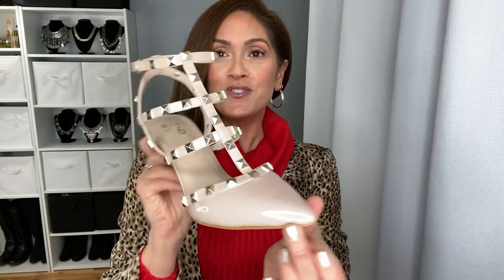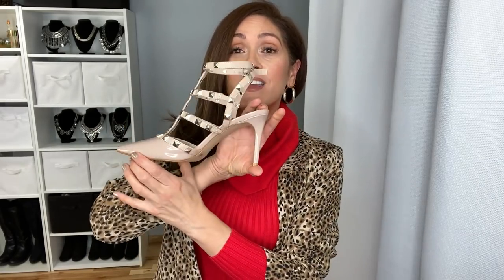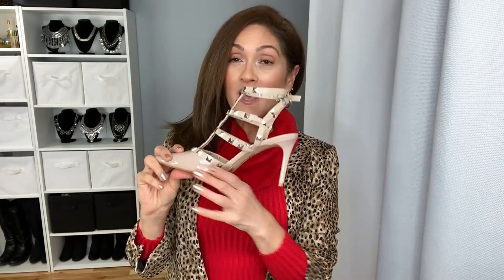These are the shoes. Love these so much. I actually just bought another pair with a black toe on them. They are so comfortable. They go with anything. You can wear these any time of year. They have a closed toe, so they're perfect for winter.